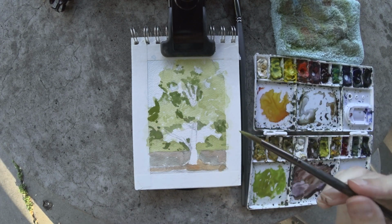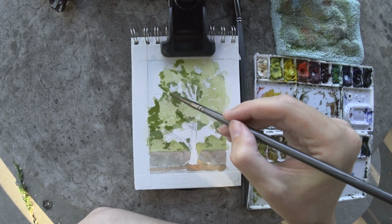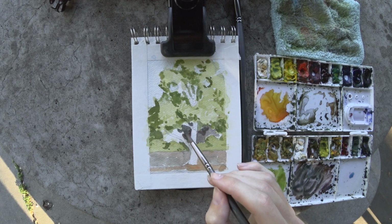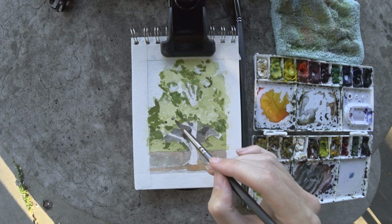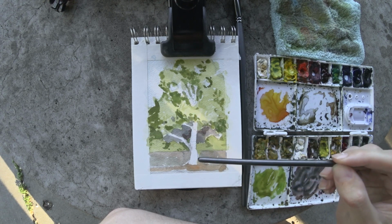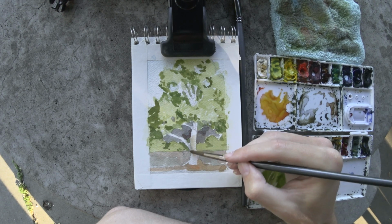Trying to simplify these leaf shapes, having trouble here. Alright, starting to come together a little bit more. I've been debating on whether or not I should shade any of the trunk, because the light on it is very bright. I think some kind of warm color. Very warm brown, yellowish brown, but very light. There we go.